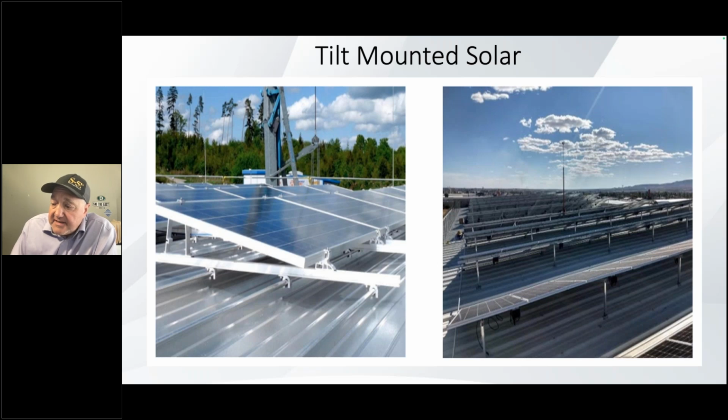Okay, another type is a tilted mount system. We have the attachment for that as well. Those aren't as popular as the module prices have gone down and continue to go down. You just want more on the roof. When you start tilting it, you have to have space in between for shading. There's more hardware involved, so it just pencils out that flush works as well as a tilted system in most places. But you have to go through that math.